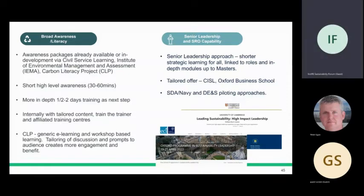And Navy are working with PwC at the moment to set out a proposal for a senior leadership course that they could well pilot, and they become the lead command. This is the sort of structure we're looking at, because everybody is after the same goal. So it would be sharing and piloting and then learning, and also SDA have rolled out a course as well.